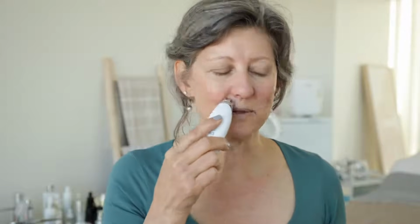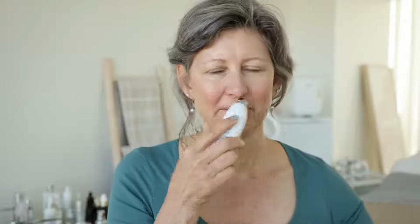The kitty whiskers, the 11s. And I can come down and get some on my lips as well. Put a little of my cucumber gel on the lip, and work those lip lines.